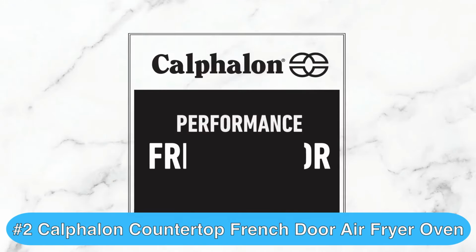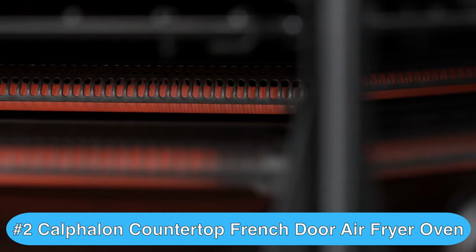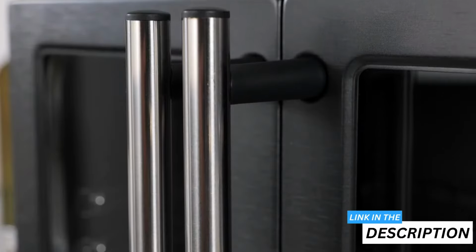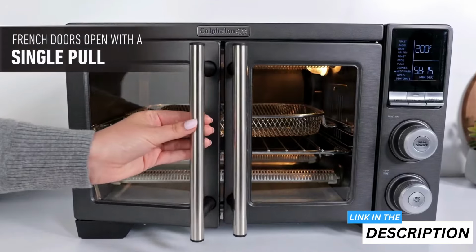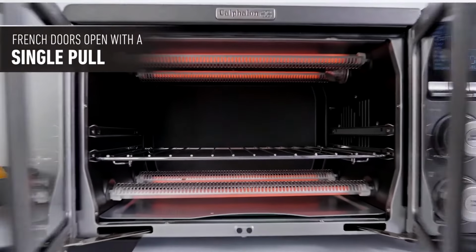Okay, so if you're looking for the best French door air fryer and don't mind spending a bit extra, then I'd highly recommend checking out the Calphalon Performance French door air fryer, which brings a touch of elegance to your kitchen. Its French door design isn't just for looks. It opens with a single pull, making it easy to insert and remove food. You'll appreciate this feature when you're juggling multiple dishes or have your hands full.